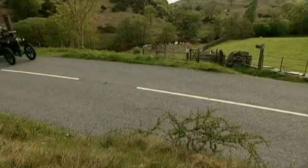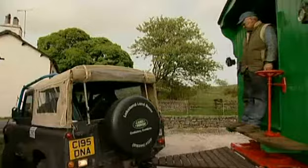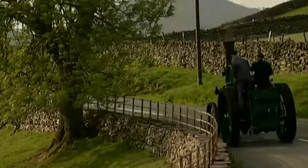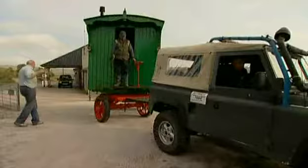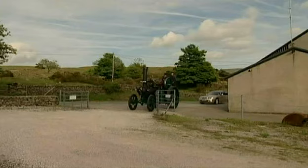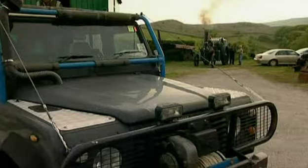That's a bit easier, without the living van in tow. Yes, on your right now. Very hard to back up a four-wheel wagon. It's doing very well.